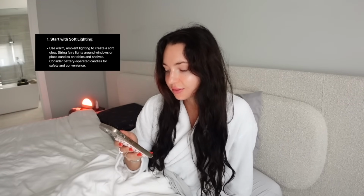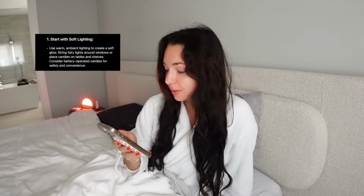Use warm ambient lighting to create a soft glow. String fairy lights around windows or place candles on tables and shelves. Consider battery-operated candles for safety and convenience.